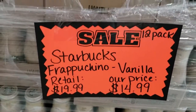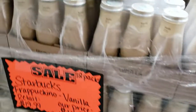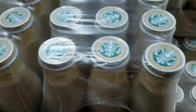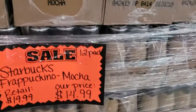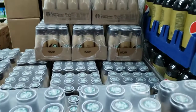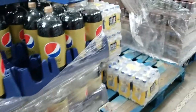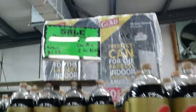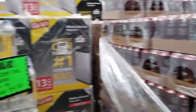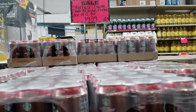Vanilla frappuccino drinks. Starbucks for a case of 12 of them for $14.99. And then they have the mocha flavor. Well, I don't like the mocha. But if you do, they have it. If you're in the area, stop by. And they have sodas. Deer Park. All right, y'all.